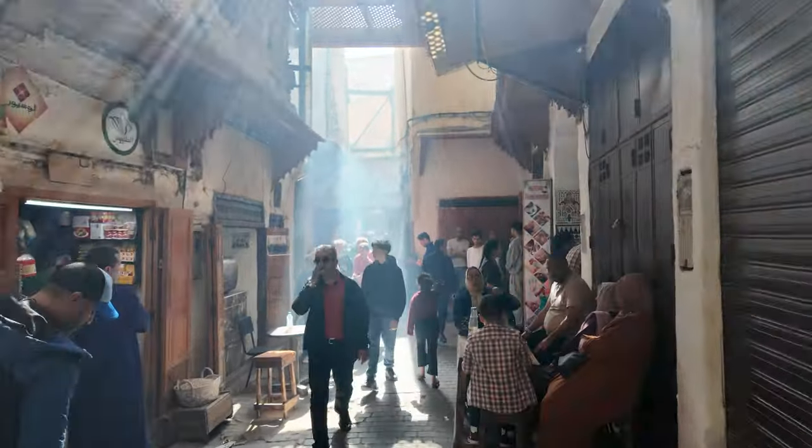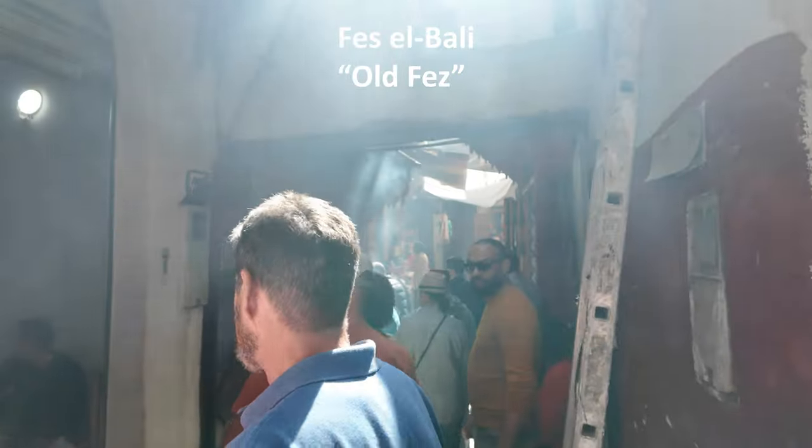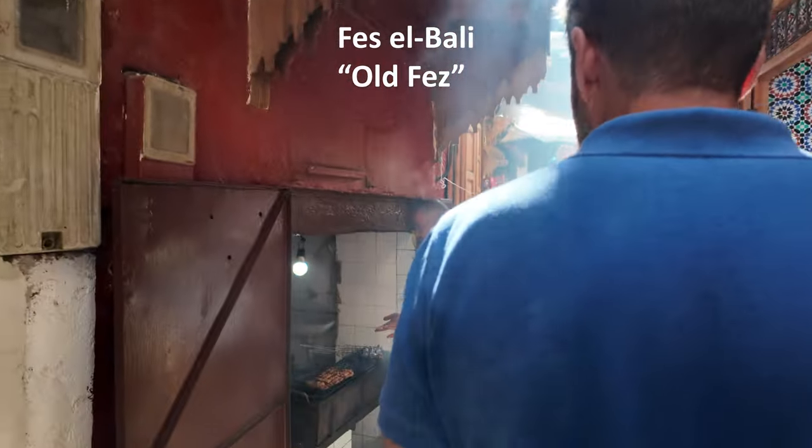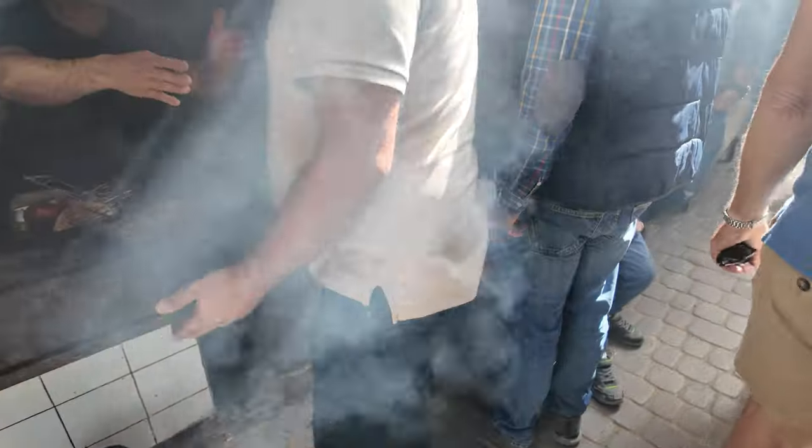Fes was founded in the 8th century and developed as two rival settlements on either side of a river. In the 11th century, these settlements were united under one ruler, forming what is now the Old Medina.